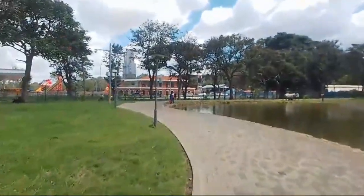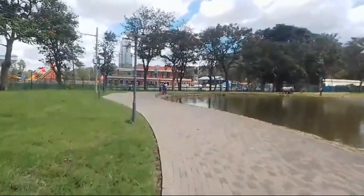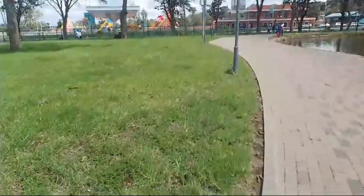Guys, you can see the lighting. At night, everything is clear here.